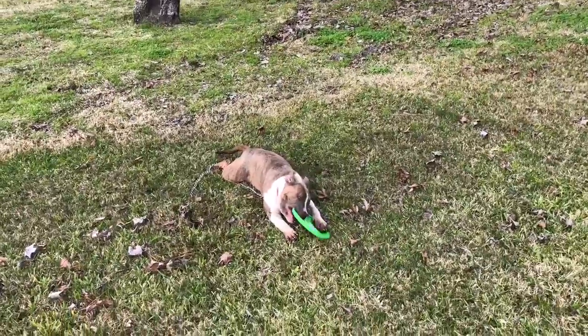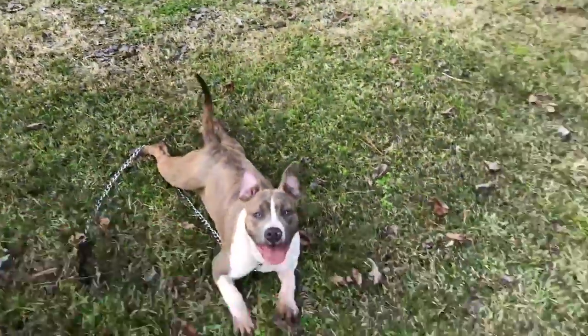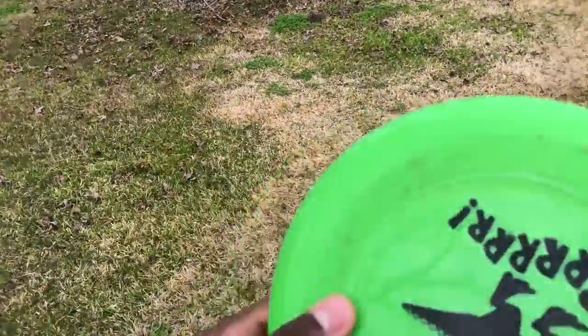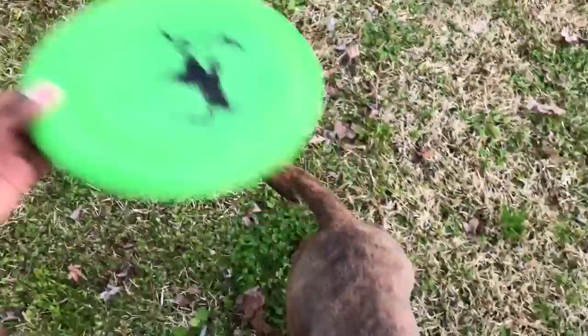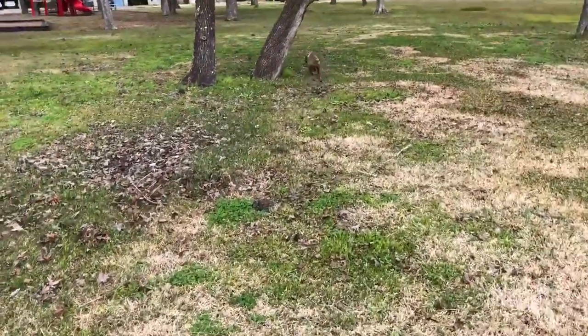So everybody that's out there in California, look, she about to rip up this frisbee. Give me that frisbee. Give me that. I brought the wrong frisbee, y'all. This one is hard plastic. You're supposed to get the soft plastic ones. That way they can chew on it without them breaking. But she's acting like Royce. Royce used to love these frisbees.